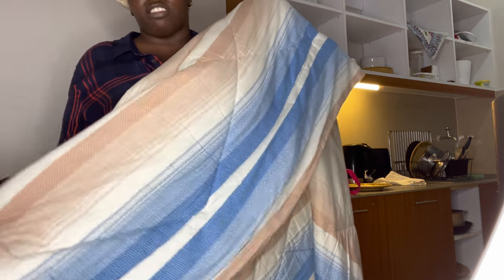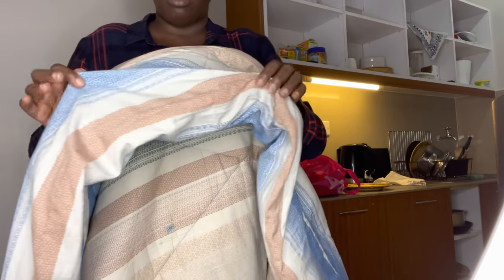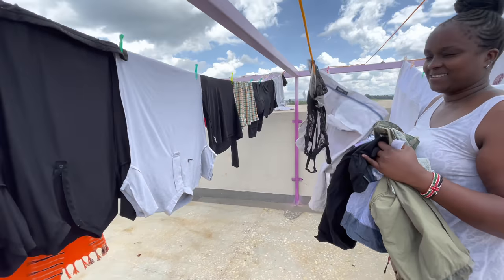My duvet I bought at Dongfeng in Biashara Street, and I love it. It's a very nice investment. It's a 5x6, and I bought it at 4,500. I was just going 5,000, something like that. And I love it. I always put a duvet cover so that it's easy to manage, but now it needs a wash today. So we wash clothes.